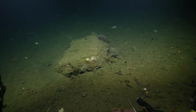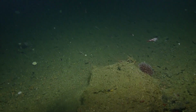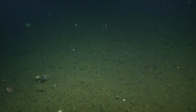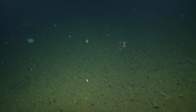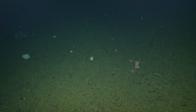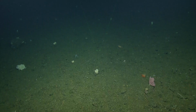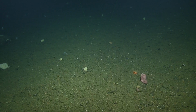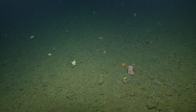Yep. Huge aspestopluma. Yeah, Garcinia is really pretty. It's one of the soft corals that we'll find out here, in addition to Clavularia. Oh, there's another little fan. Right. So what's this on the right? Is that more of the finely branched Paragorgia? That's what it looks like. A little more Garcinia.